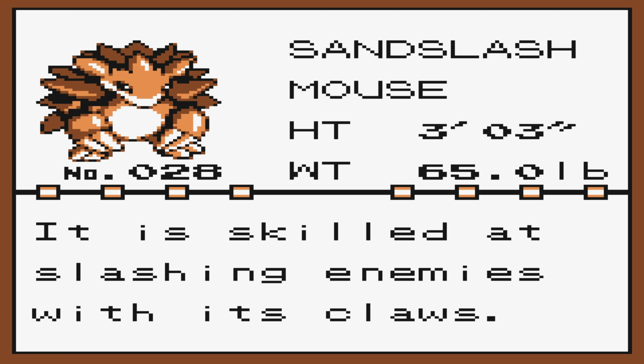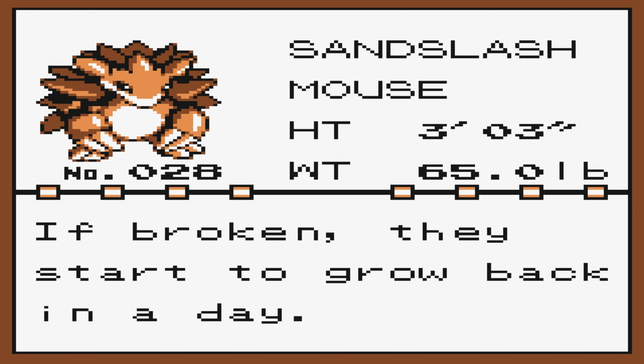Sandslash. It is skilled at slashing enemies with its claws. If broken, they start to grow back in a day.